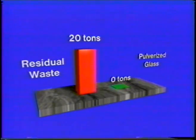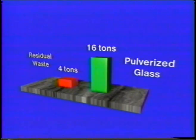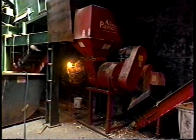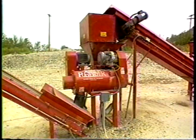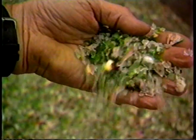Would you be interested in saving the disposal cost of at least 80% of this residual material? About 80% of this material is glass. The Andela glass pulverizing system can sort it all out. It pulverizes and sorts glass and ceramic material using a high-impact flailing system to reduce this material into reusable aggregate, the consistency of coarse sand and fine gravel.